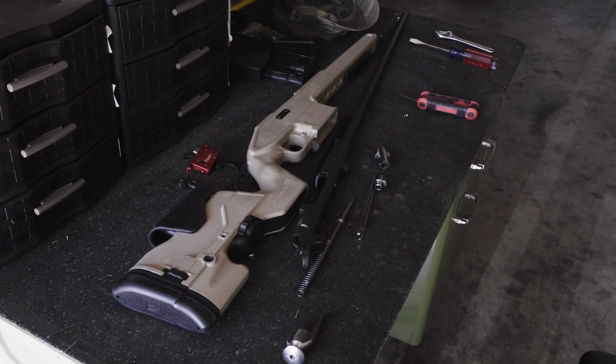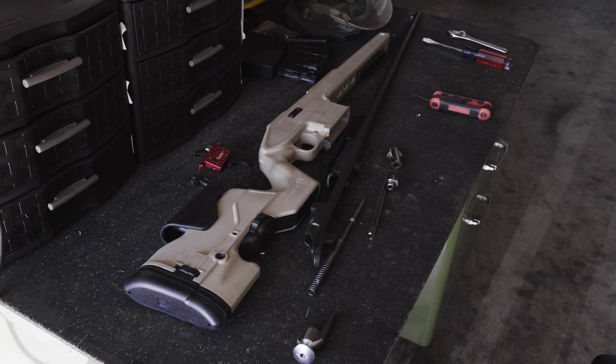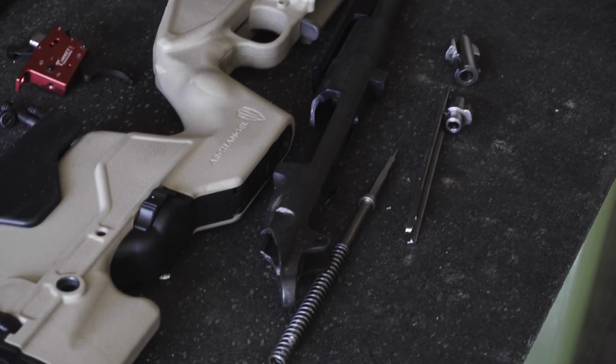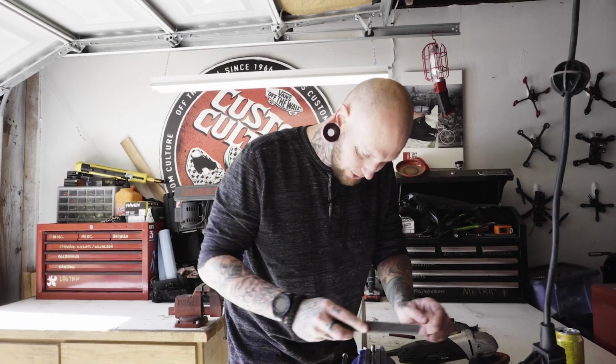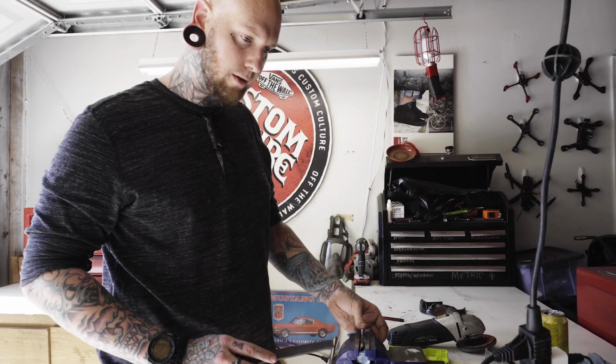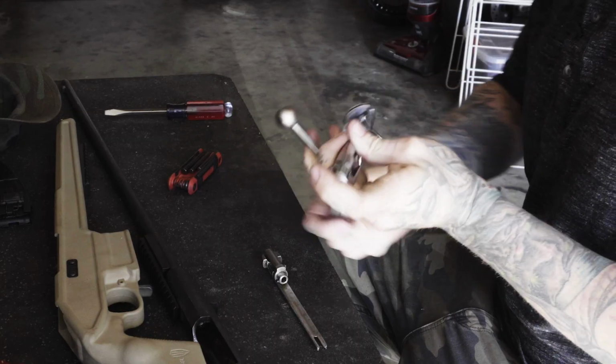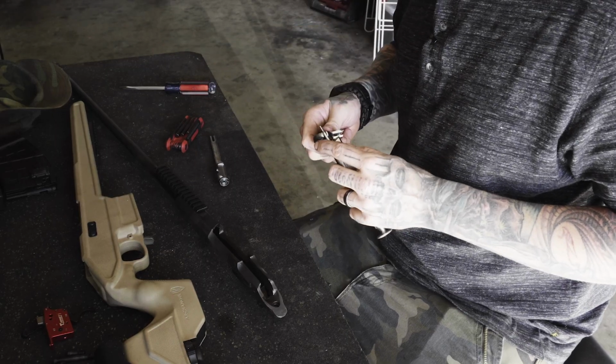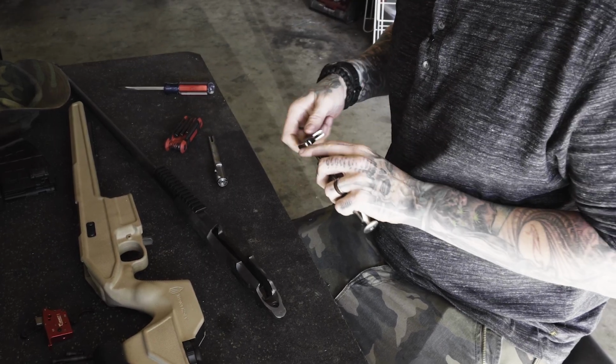So this is a 1920 Mosin Nagant sniper rifle. It's basically just completely rebuilt. Right now I'm changing the lever out to an angled lever so that the new scope doesn't get smacked by the lever every time you charge a round into the chamber.